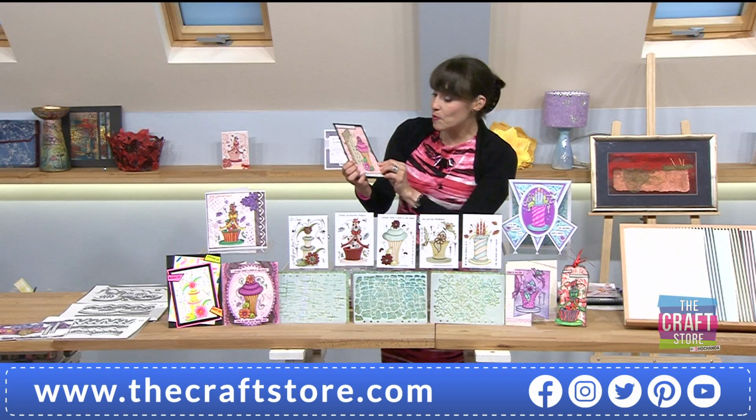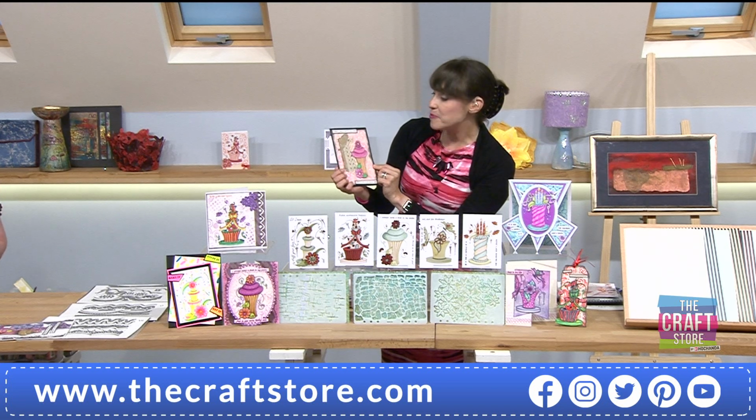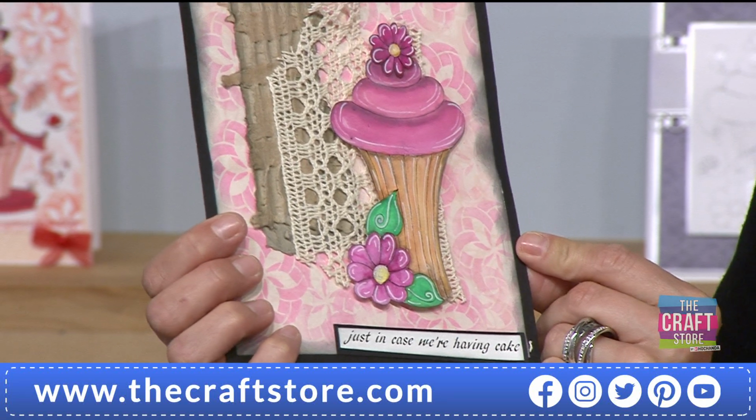Right, not sure who this one is by, but it's beautiful, beautifully coloured. Love the textures, absolutely gorgeous. I think that's Emma. You reckon, Emma? Yeah. I always carry a fork in my purse, just in case we're having cake.